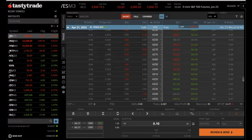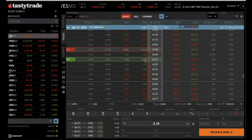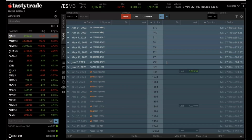If we took this to a 10 delta, and I just say we decided to make it 20 points wide, it'd be something like this, and that would give us $108 more. So you guys notice that if we roll up the RTY positions and these ES positions, we have collected over $500 in additional premium at this point, all short deltas that we are getting to be able to reduce the risk.